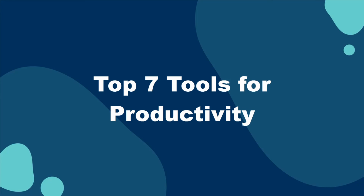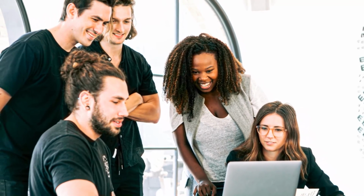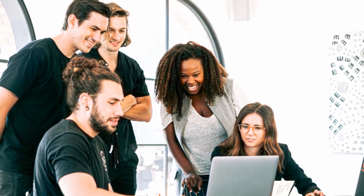The top 7 tools for productivity. Productivity is one of the biggest focuses of many of today's workplaces. It has been shown that increased productivity will lead to increased revenue.